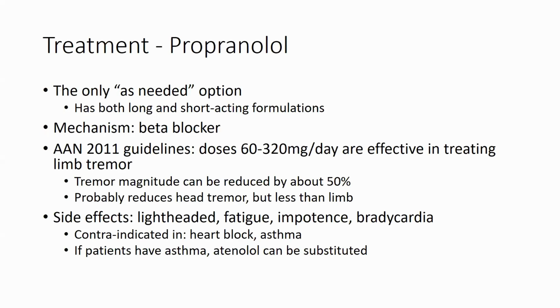So the kind of classic essential tremor medication is propranolol. One of the reasons I like propranolol is because it's really basically, with one exception, our only as-needed option because it comes in short-acting or immediate-release formulation in addition to the typical long-acting formulation. So some people use it as a, quote, pill in a pocket where if they're going to do public speaking or go out to dinner, then they'll pop one of these pills prior to eating, and then it's in their system for a few hours, and then it's out of their system after that.